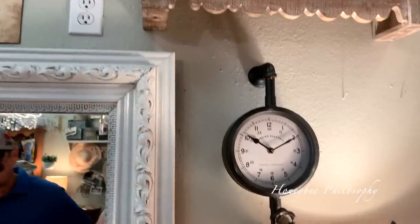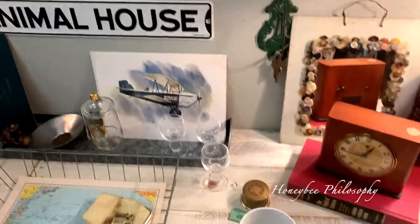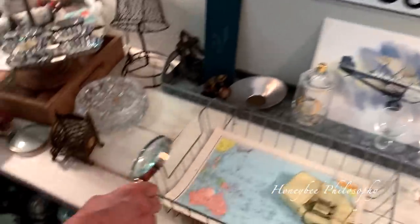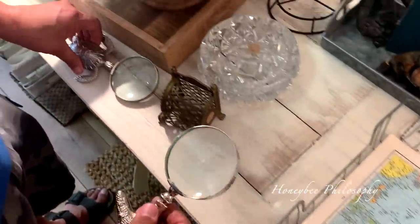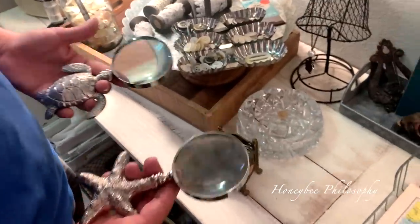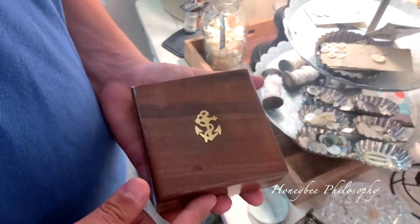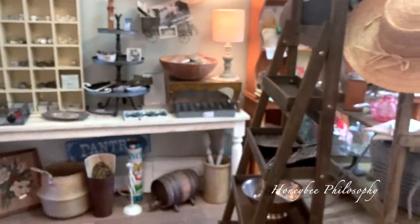We are in this really cute boutique in Coronado. I just wanted to show you guys a few cool things that they had. I thought this was cool, this clock. And they have these really cool magnifiers. I mean, what are they called? Magnifying glass? Yeah. And then where's that compass thing, man? That was so cool. So Chris found this because there are a few antiques alongside new things here. That's a cool compass.